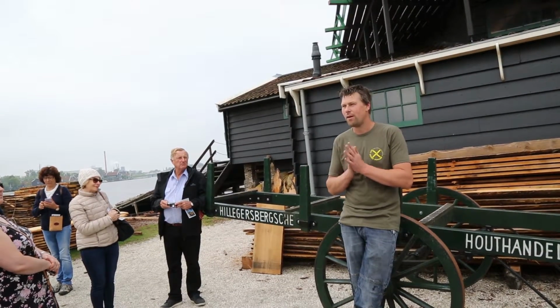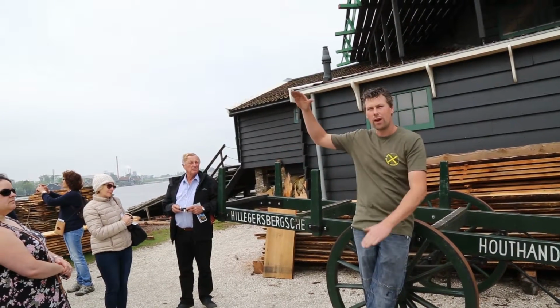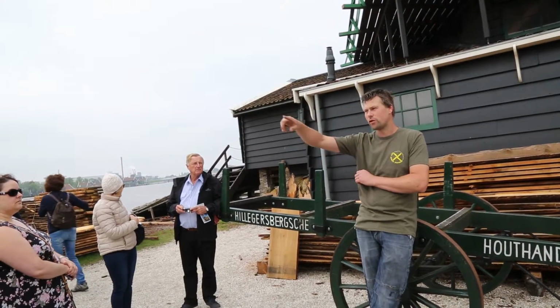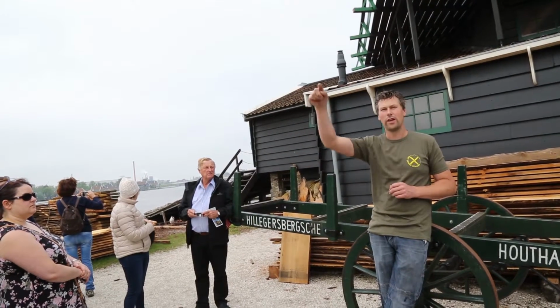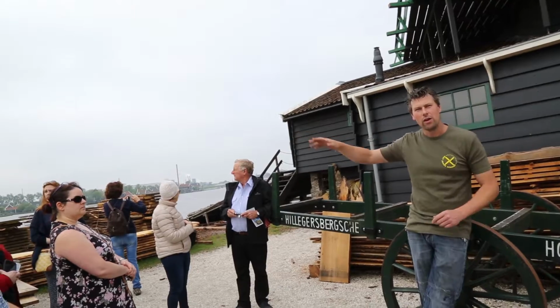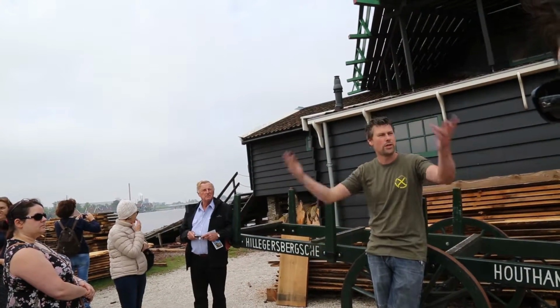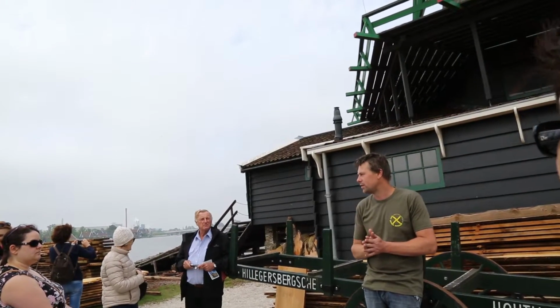Pumping water, very good. Pumping water because we live below sea level. And you can see the difference between the water level very well because you just walked over a small dike. When you take a look on the other side, you can see the polder, and the polder is 1 meter lower than the water level out here. So we are always pumping the water up and up and up till it's at sea level, and then we pump it into the sea and all the water is out of the Netherlands.